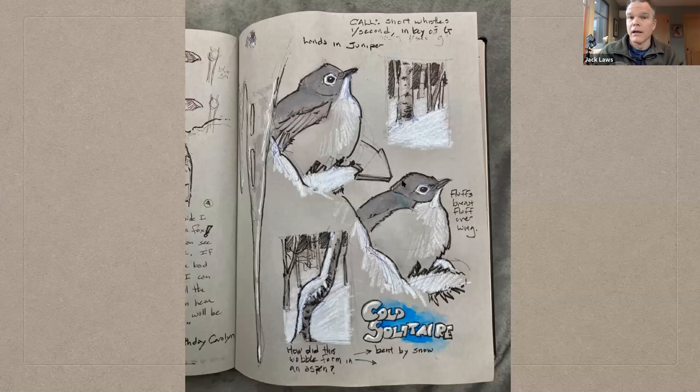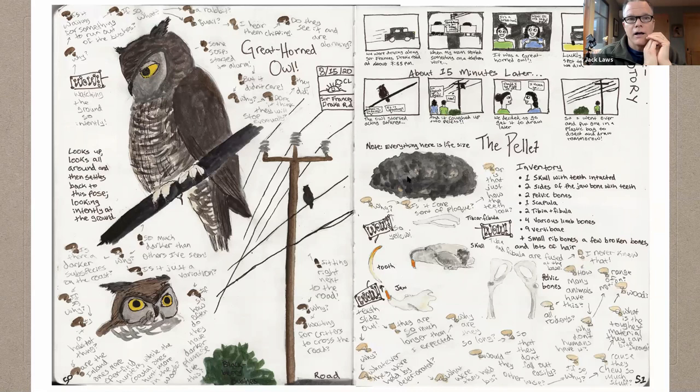Here's some other examples of exploring behavior. This was a great horned owl. My mom and I were driving in the car and it was kind of dusk. My mom was like, oh, look, there's a bird on the telephone wire. So I leaned out the window and I was like, oh my gosh, it's a great horned owl, mom. Can we pull over? And my mom, being the awesome mom that she is, did pull over for me. So we got out of the car and we started drawing.